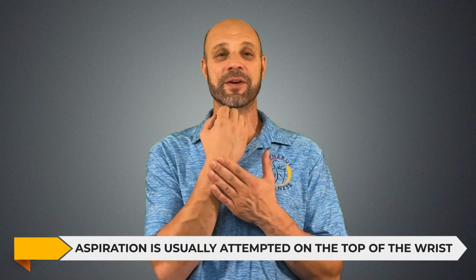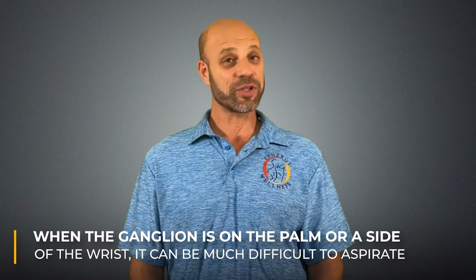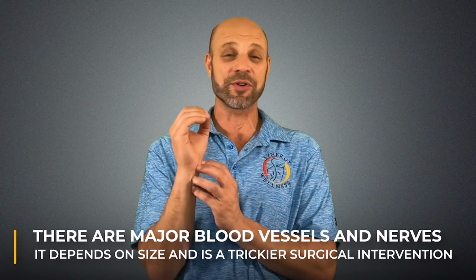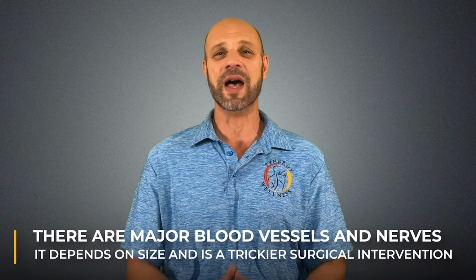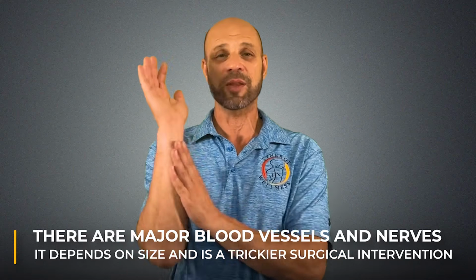Aspirations are most often attempted for ganglions. It's probably the most common for somebody that's symptomatic. But they're usually attempted on the top of the wrist, right here. When the ganglion is on the palmar side of the wrist, that can be much trickier to aspirate because there are so many major blood vessels and nerves there. So it just depends on the size, and it's just a much trickier surgical intervention on the palmar side.